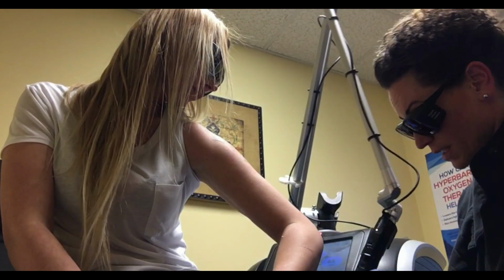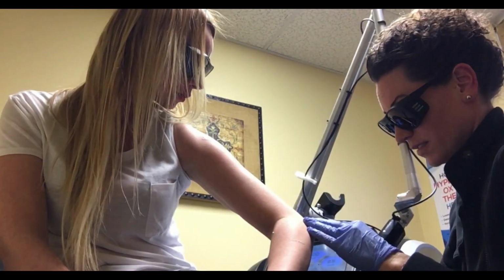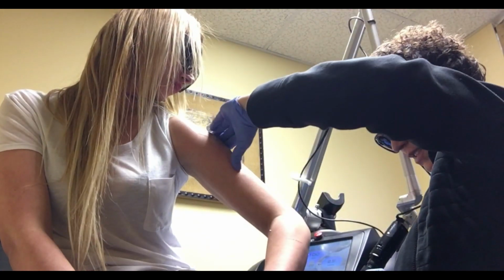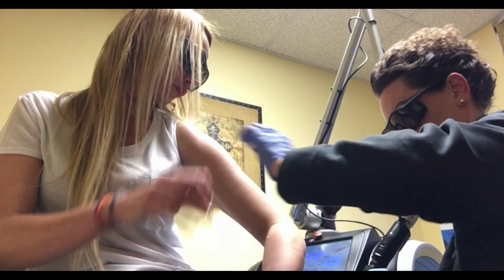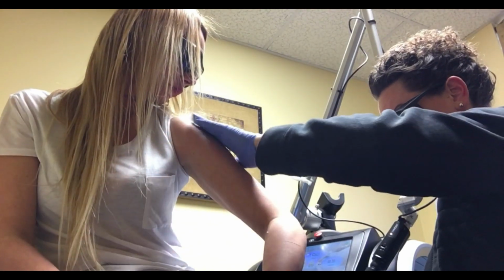How can you tell? It raises up. So the ones that are flat? The skin looks different. Once it's hit, feel it with this hand. Feel how it's raised up. Oh, okay. You can see it too. The skin looks different.